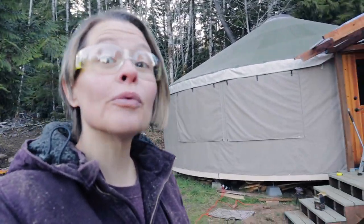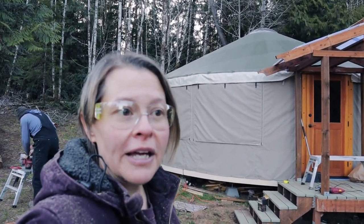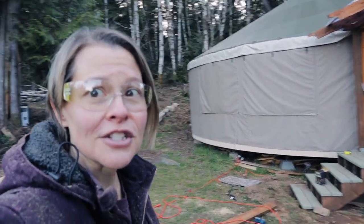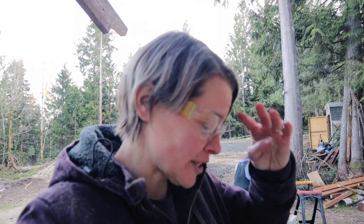Alright guys, we got the structure up and I really love how it looks. We got it all into its place, and then Ryan said, hey, let's just make sure the door opens. And I was like, of course the door is going to open because we measured. Let me just show you what happened. And let me tell you, I didn't even want to put this in our episode because it's so stupid.